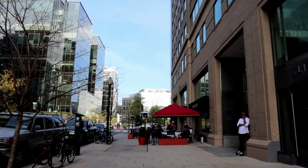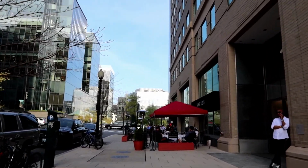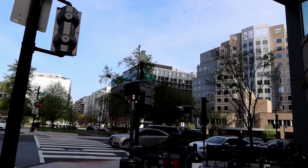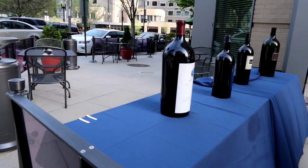Walking down the street, do we really need to wear these masks? I'm not sure. Look at the bottle there. Huge.